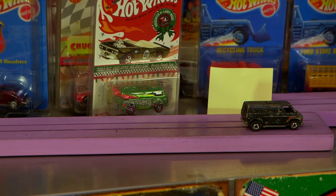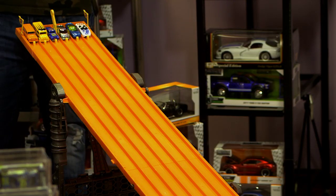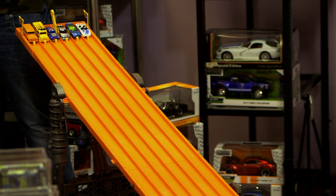Okay, here we go. Race number two on the $10 event. Coming up in lane one, Mini Truck with his dairy delivery.